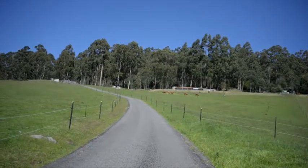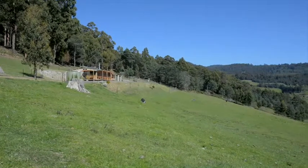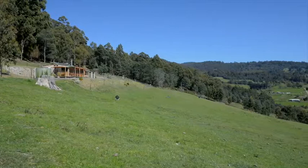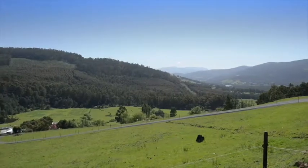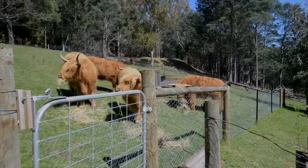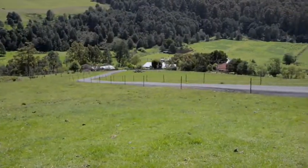We spent a lot of time rehabilitating the pastures because they were all blackberries and thistle and gorse, and then gradually by hand removed all the weeds and have got it to a good standard of pasture. We've also had the pastures Yeomans ploughed so that they aerate and the water gets down to the roots a lot better than it did before.